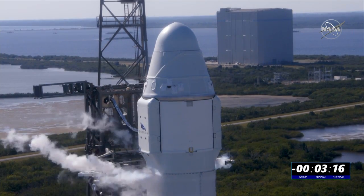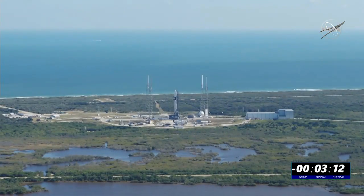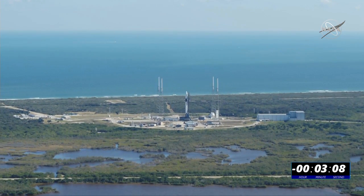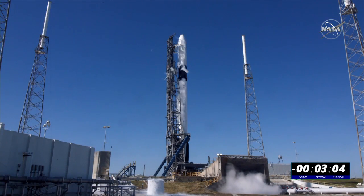So after we do have liftoff this morning, you'll hear range, avionics, and propulsion engineers all making their own calls as we kind of track with this rocket uphill. The first stage's job is really to primarily get us out of the atmosphere, and the second stage is to deliver the Dragon to orbit.